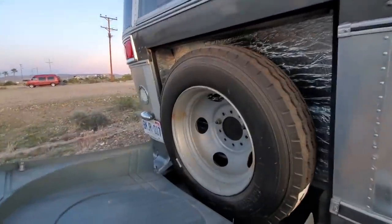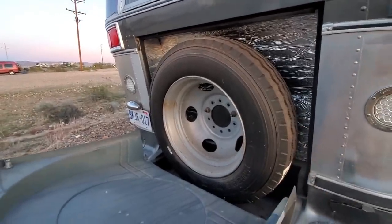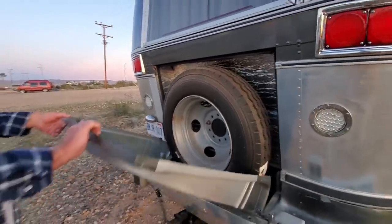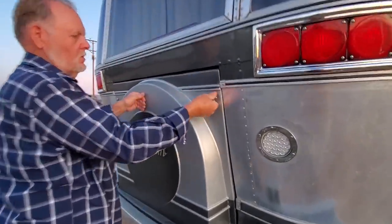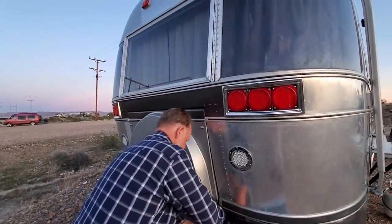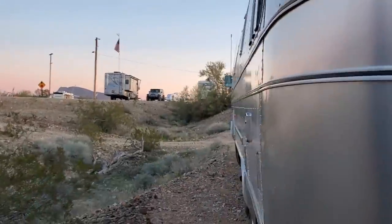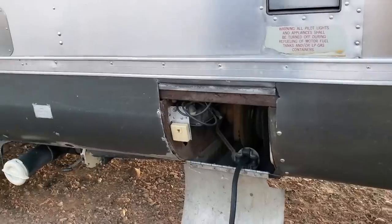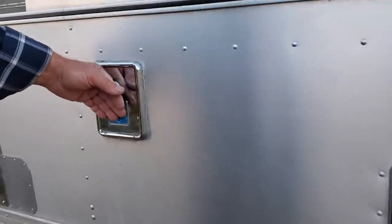Wow. There you go. It's good storage for the tire. Get your power cord in here. Your water fill. Fuel.